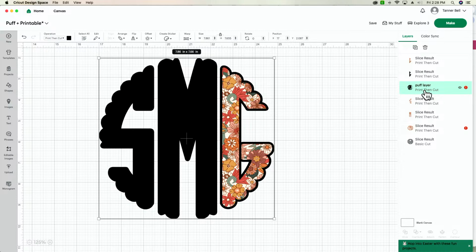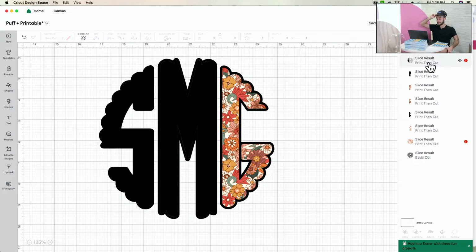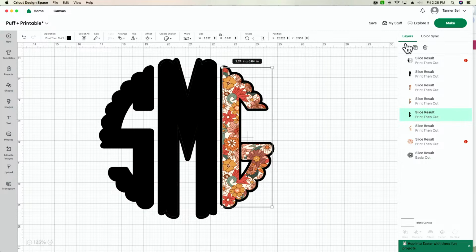We're gonna do, so we have our puff layer selected with our M, slice. People's minds are blown. Now, once you slice, can I remind you, it is then going to turn into a slice result. So it's going to rename itself as slice result. So if you plan on slicing something, I wouldn't necessarily rename it, because you're gonna have to rename it every single time. But anyway, let's just keep going.